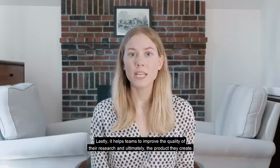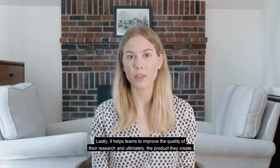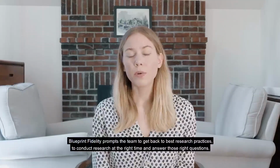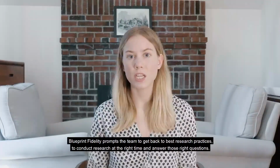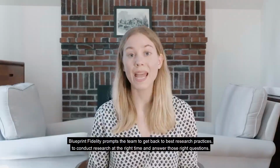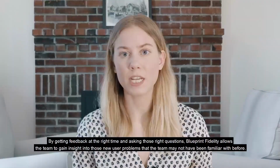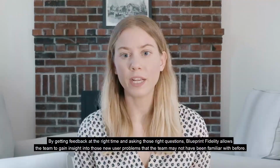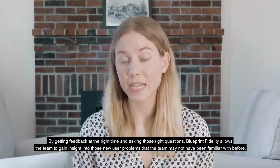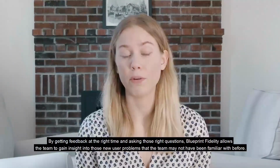Lastly, it helps teams to improve the quality of their research and ultimately the product they create. Blueprint Fidelity prompts the team to get back to best research practices, to conduct research at the right time and answer those right questions. By getting feedback at the right time and asking those right questions, Blueprint Fidelity allows the team to gain insight into those new user problems that the team may not have been familiar with before.